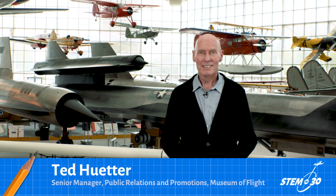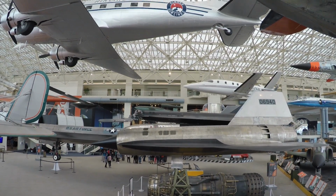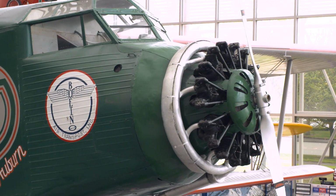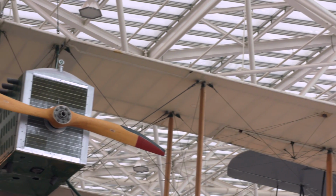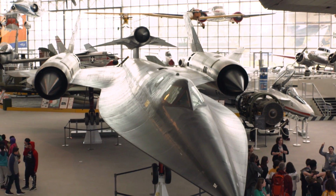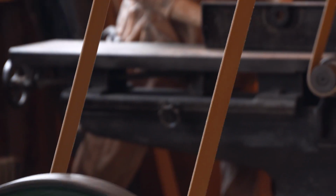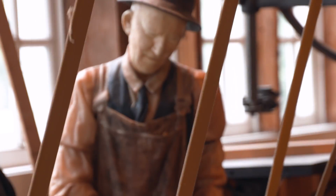Hi, I'm Ted Hutter, and welcome to the Museum of Flight. The Great Gallery is a breathtaking six-story glass building with 43 aircraft from the 1920s to the present, including a rare M21 Blackbird spy plane. Next to the Great Gallery is the original Boeing aircraft factory, a walk through Boeing history.